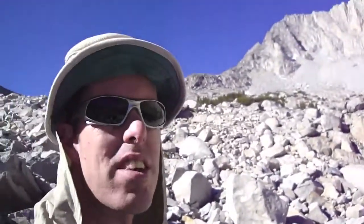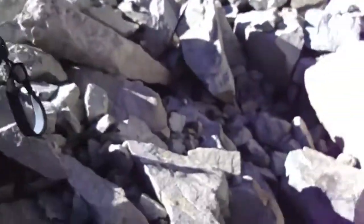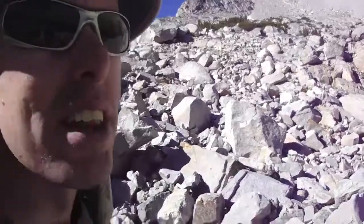So we're already into the talus here. There's obviously no trail. Either that or I'm off course, which is not unusual. But yeah, this talus is fun because you have to really pay attention. These big rocks here, even though they look big, they're very unstable and they move. Even the big huge ones move.